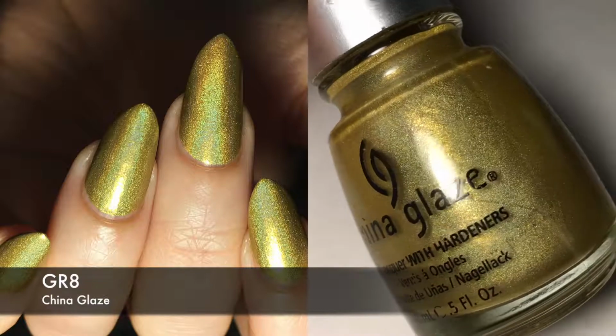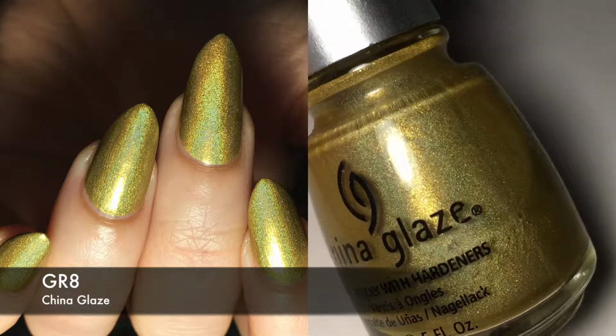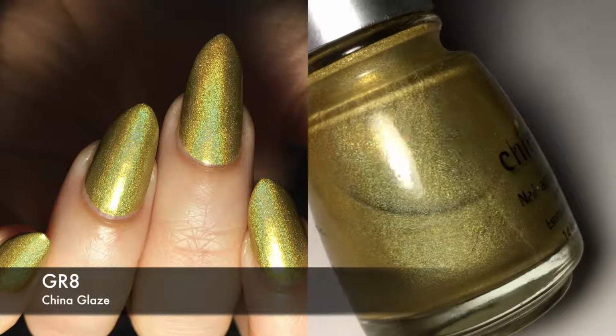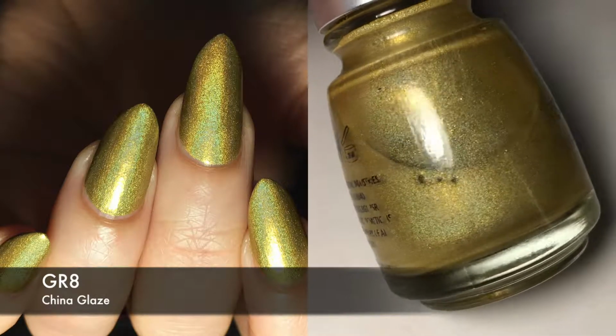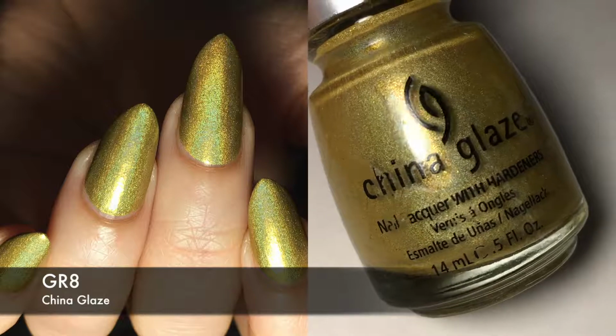I think with these, you might want to skip base coat. I know that's like a sin in the nail polish world, but I feel like these are patchier when you apply them over a base coat, so that's just a tip if you happen to have any and haven't tried them yet. Yeah, 3 coats, I think I said that. The holographic is pretty strong, actually.